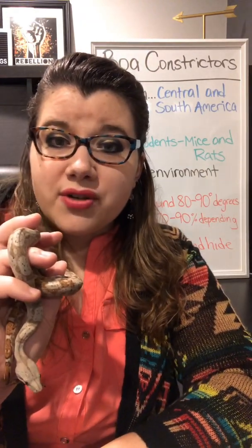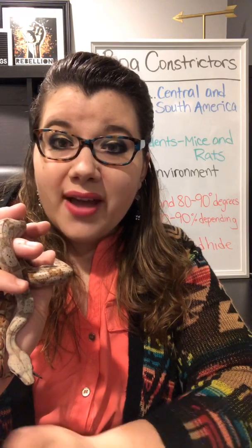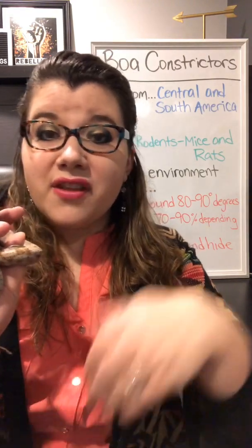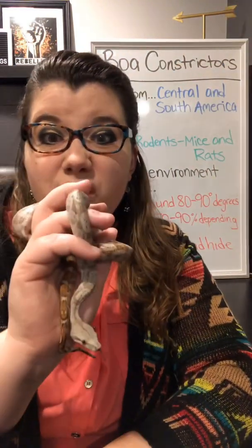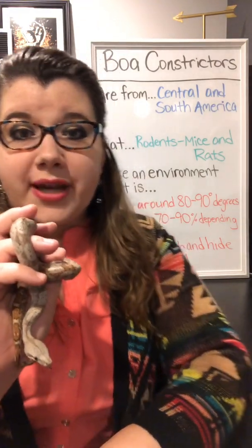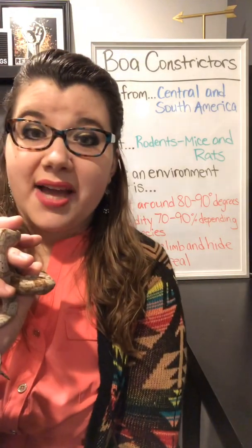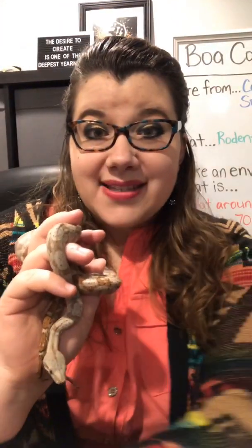A lot of boa constrictors come from the jungle or live in the jungle in the wild. And boa constrictors in the jungle, if you think about trees in the jungle, they can get really big and tall, and you would never find these guys way super high up in those trees. You'd find them kind of in the lower bottom of the trees. And then lastly, they need places to hide and climb. So that's true in the wild, and that's true as pets as well.